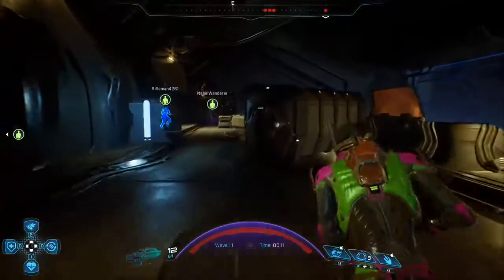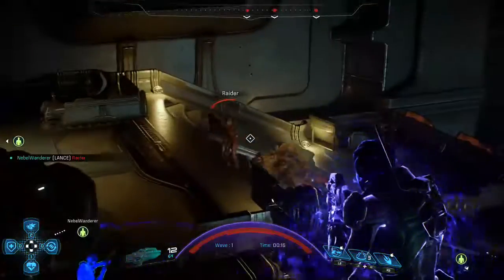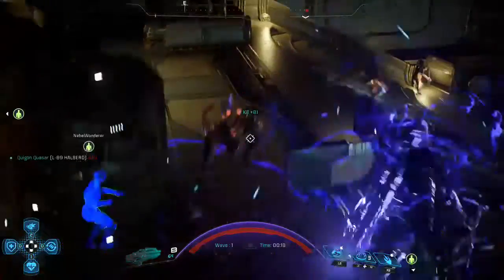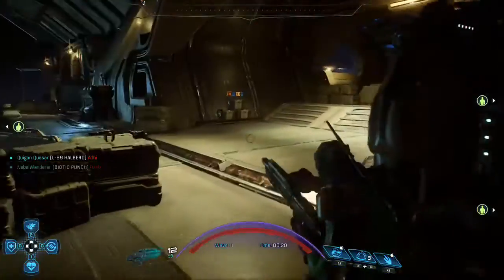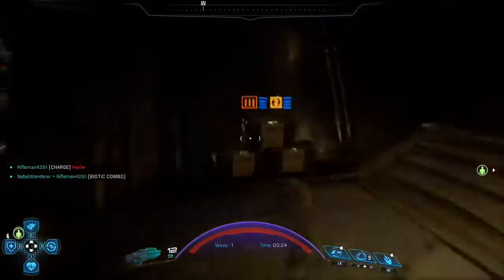And in this video, I'm actually going to be using a brand new weapon that I got out of a premium pack called the L-89 Halberd. And this looks absolutely awesome. I don't know if I can give you much of a look at it. Try and see if you can see it from there. It looks like a darker version of the Mattock.